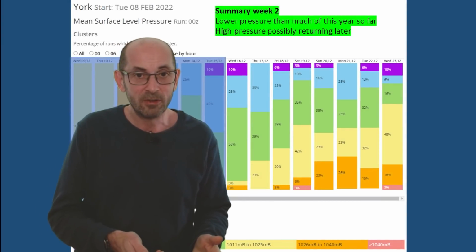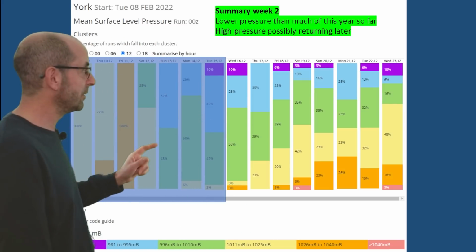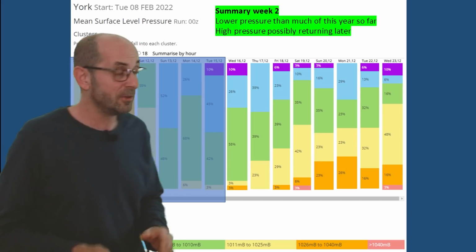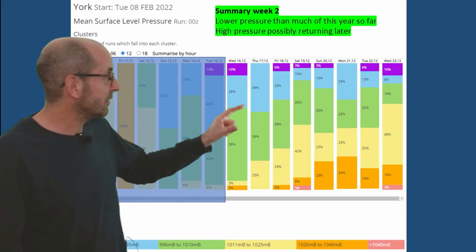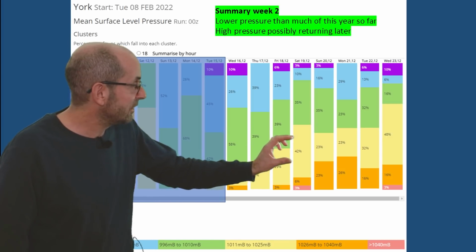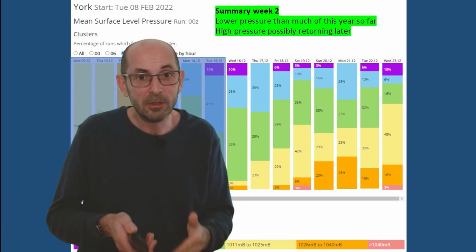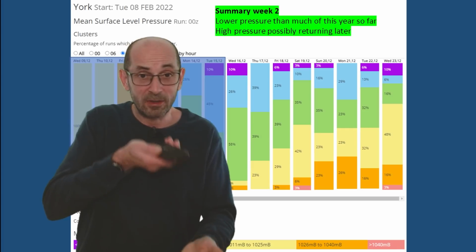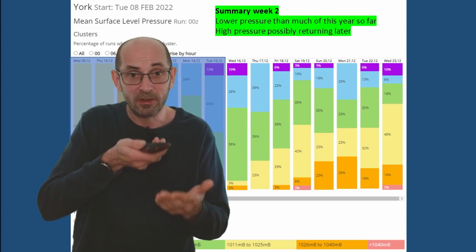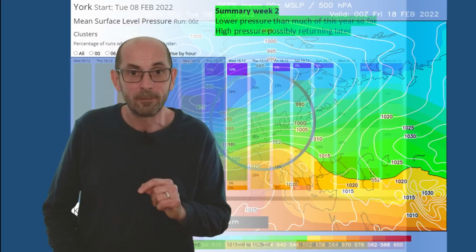The mean surface level pressure data table for York looks quite different to a lot of the recent updates. In previous weeks, the yellows and oranges, which you can just see at the start there, have been dominant. On this update, though, through week 2, it's blues, greens, purples even. There is some yellow, and that increases later on, and some of the orange returns. But generally, with the greens and blues and purples making up a lot of the space on these columns, it suggests that lower than average pressure is likely for much of the time through the second week. Perhaps high pressure returns later on.